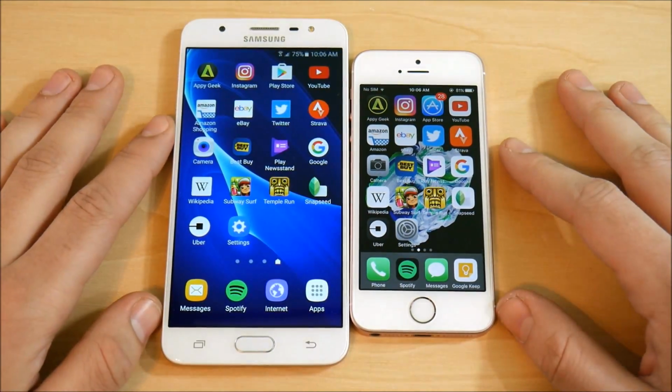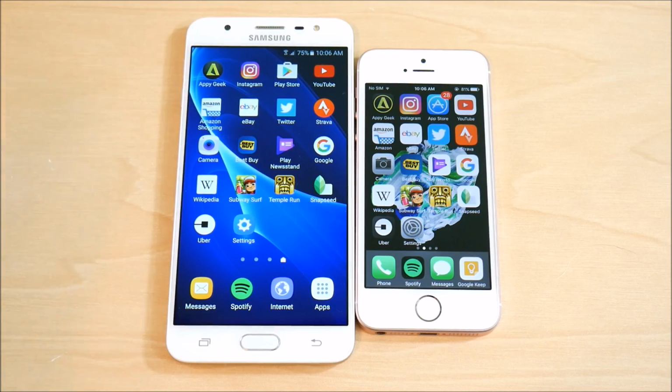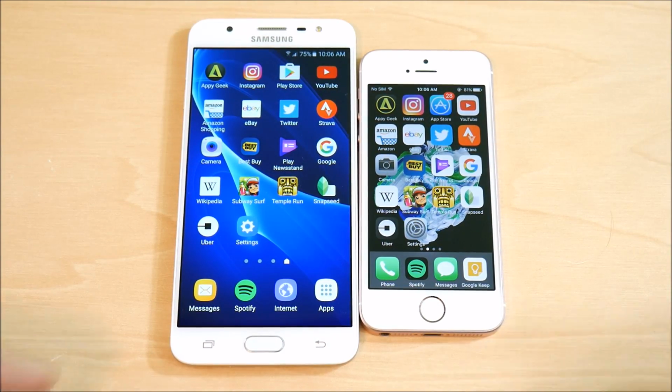So animations are set to 1x on the J7, whereas animations are not turned off there. Reduced motion is not turned off on the iPhone SE there. So let's begin with the app test.